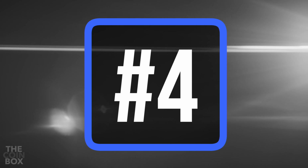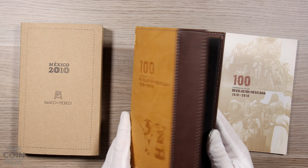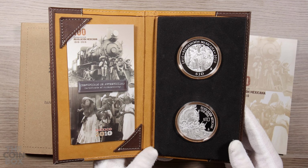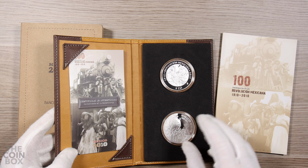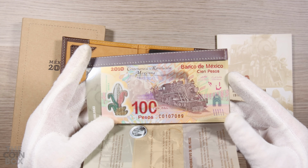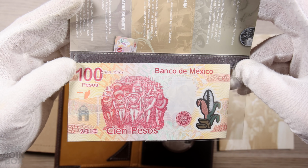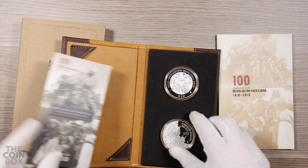And speaking of the Mexican Revolution, here's another 2010 set, which was issued again to commemorate the 100th anniversary of the Mexican Revolution. I showed this one briefly in my top 10 purchases video, and this one is essentially a coin and currency set. This has also a 100 peso commemorative railroad bill, and it has its COA as well.